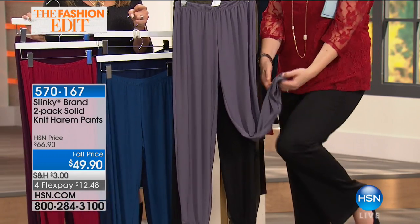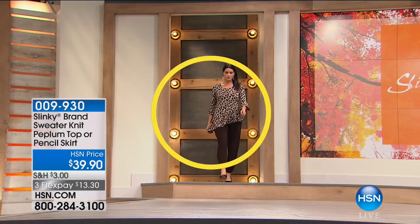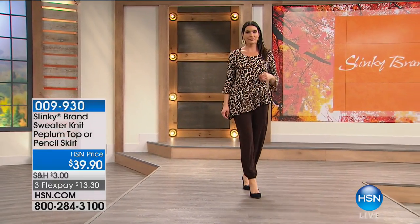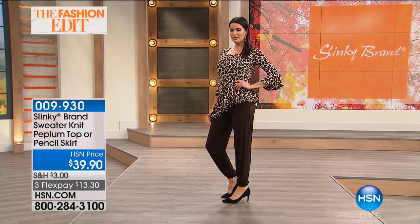You can even ruche those up a little higher, can't you? It's so cute. I love you can tuck them into your boots. Oh, that's cute. They look fabulous with little booties, but you can also dress them up with a heel. You can wear them with your sneakers. So day to evening, you're gonna have so much fun with those.